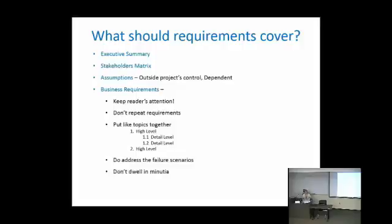But don't dwell in the minutia. That's again getting into the how, or the tiny little things. You can get to the minutia when you get to your use cases, or your user stories, or the acceptance criteria of your user stories.